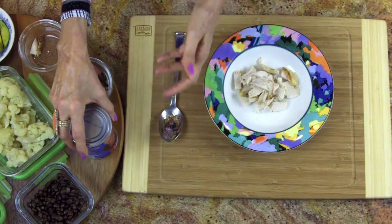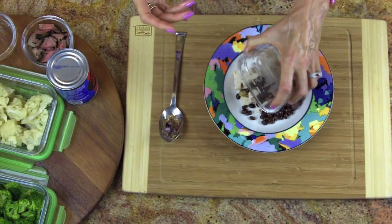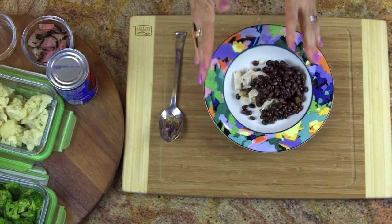Now the next is you get some beans. You can go and get any can of beans that you like. There are wonderful choices. It's not just plain old black beans anymore. This one is Cuban style, so it's got a little kick to it. But you find the one that you like. And take about a half cup of the beans. Now that's 6 grams of protein. That's a nice addition to your breakfast bowl.